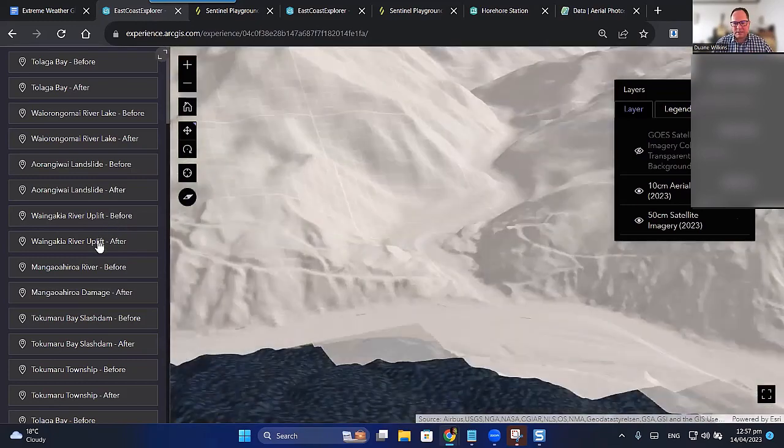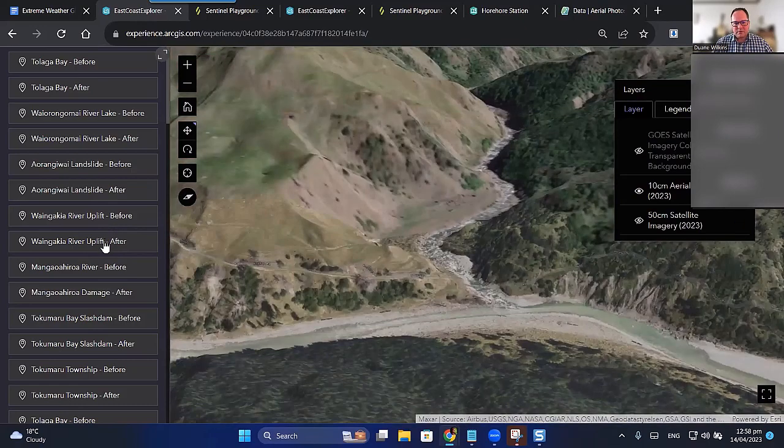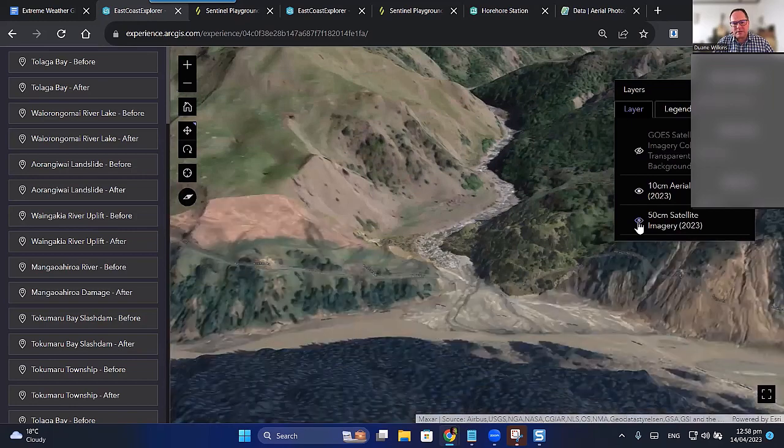So you can see when we click this one, we go before and after, we can see there's significant change here, and the base rock of the stream has lifted quite a lot because of all the material that's come down through the hills. You can turn it on and off here. You can also see the slips that have happened just over this side.